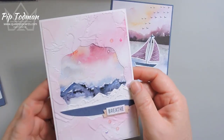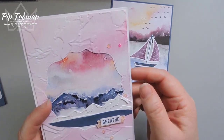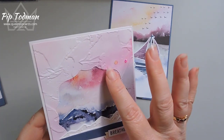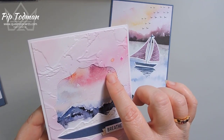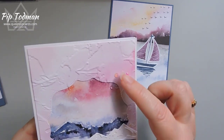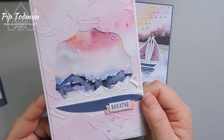And then this one, which again I've sort of cased from the catalogue, it's a bit different. It's got some lovely sequins on. The sequins that are in the catalogue at the moment are amazing. They've got little half round clear circles and different sequins in them. They're beautiful, and little stars and everything, really cool.